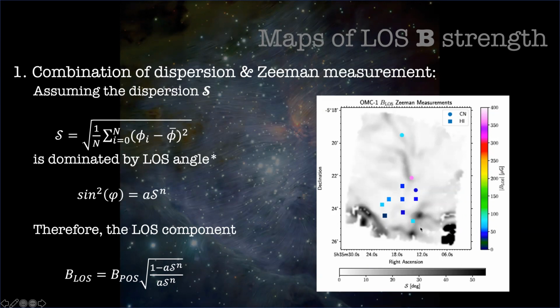The other thing that we notice is that when you take the Zeeman measurements and overlay them on this map of the local dispersion, you see that there might be a spatial correlation in which larger values of this S parameter, this dispersion, might be correlated with larger values of Zeeman measurements, at least in absolute value. But it's not really a linear correlation. So we wanted to explore this power law in particular.